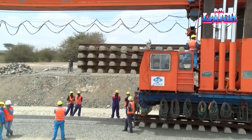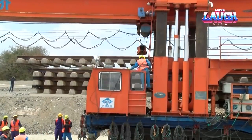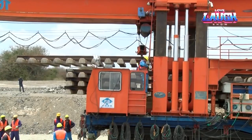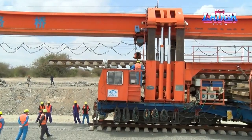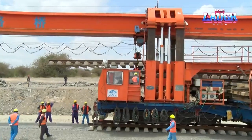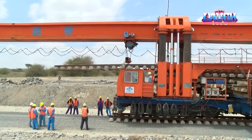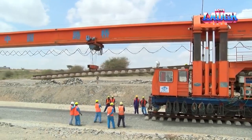Once the rails have been laid, the track is ballasted. Ballast is the gravel or crushed stone that is placed around the sleepers to support the track. Despite the challenges, progress is being made on the SGR. The first phase of the SGR, which is from Mombasa to Nairobi, has been completed. The SGR is a major infrastructure project that is expected to have a significant impact on the development of East Africa.